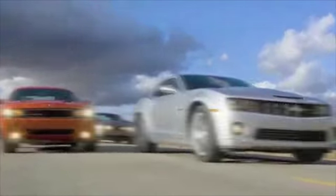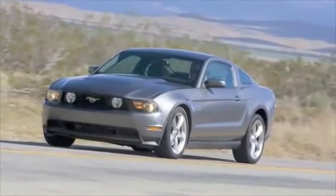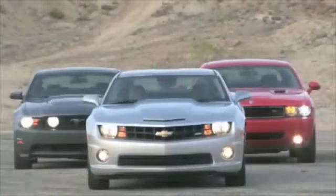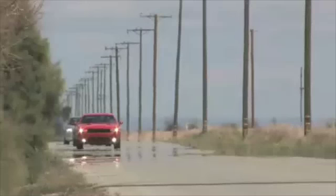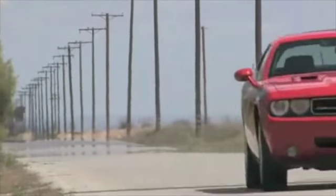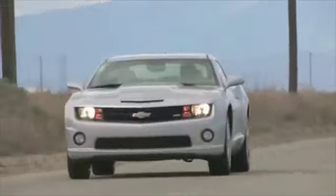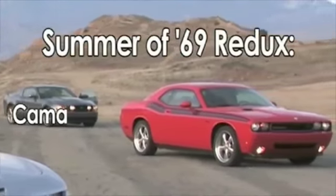This is a rematch 40 years in the making. The last time we put these three ponies up against each other, Neil Armstrong was planting the American flag on the moon, while back home other Americans were burning their draft cards. And the V8-powered Mustangs, Challengers, and Camaros were burning rubber. The times may be a-changin', but muscle cars aren't the province of those who worry about the future beyond the next quarter mile.